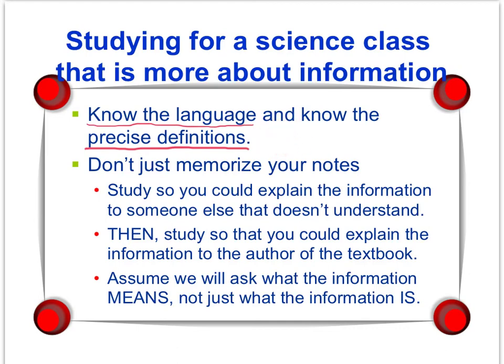Okay? The other thing that we find is students just try to memorize their notes, right? And the big thing is don't, right? It's not about memorization and regurgitation. You have to really understand the information so that you could explain it to someone else. Now, first, this gets back to this idea of language.